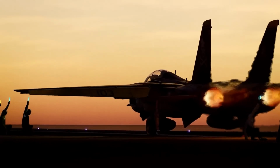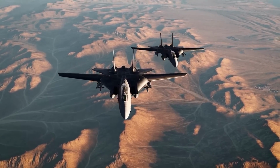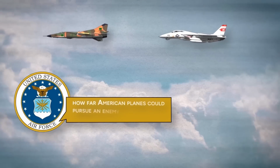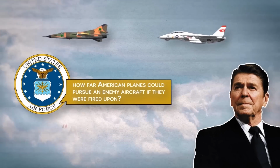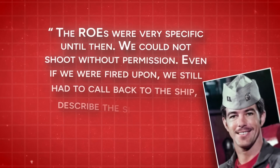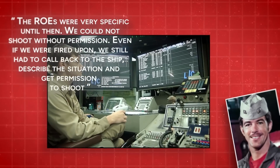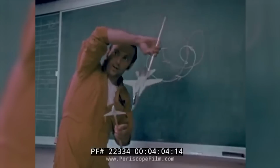This operation was a major test of whether or not the US Navy could effectively project power over 6,000 miles away. During the planning, the decision had to be made how far American planes could pursue an enemy aircraft if they were fired upon. Reagan's response on this was all the way to the hangar. The rules of engagement under Reagan changed drastically. F-14 pilot Muczynski said, quote, the ROEs were very specific until then. We could not shoot without permission, even if we were fired upon. We still had to call back to the ship, describe the situation, and get permission to shoot. That was just way too long.